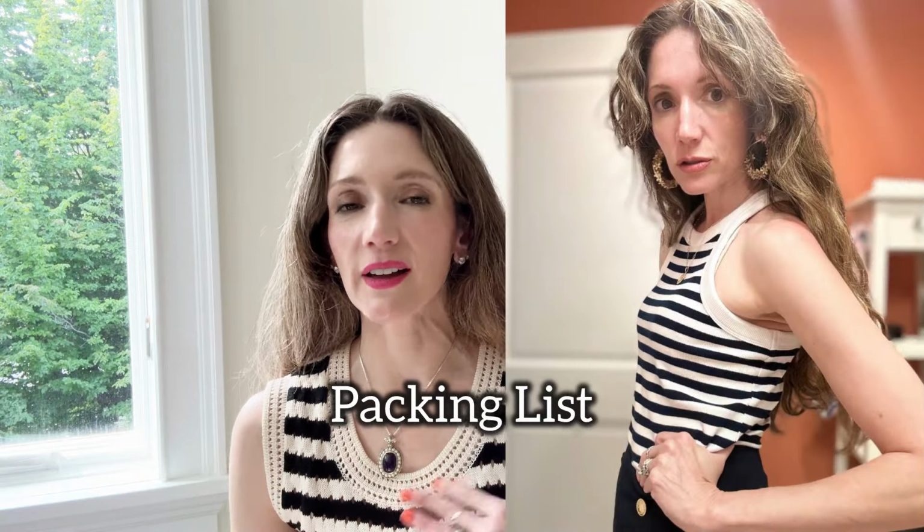And so now for your Cape Cod packing list, the first thing I would focus on are your accessories. You don't have to go crazy, but maybe a couple of key pieces, whether that is a gold watch or some pearl earrings, a strand of pearls, or some chunky gold bracelets. I think it makes a big difference, especially when it's a beach environment and everything is very classic and subtle.